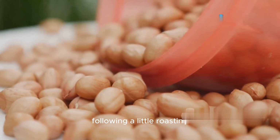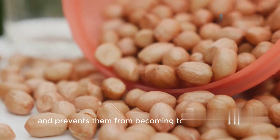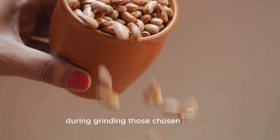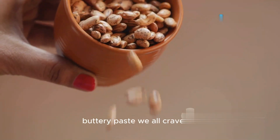These roasted peanuts are going to transform into something super buttery and delicious. Following a little roasting, the peanuts are cooled down to reach a temperature that is safe for handling and prevents them from becoming too hot or soggy during grinding. Those chosen peanuts take a trip towards this grinder and start revealing the smooth, buttery paste we all crave for.